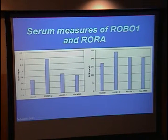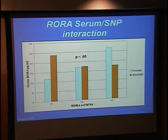Now, another thing we wanted to do is, what do we see at the protein level? What do we see with Robo and Rora in the different subtypes of AMD when we measure? Because another thing is this disease, age-related macular degeneration, is it localized? Is it systemic? So what do we see serum-wise? Well, lo and behold, we don't see anything. And we happen to have serums only for our SIB pairs. And when we look at the subtypes all together, AMD as a whole or separately compared to normals, we don't see anything significant. However, when we parcel out looking at a disease SNP, this is a beautiful example of interaction.